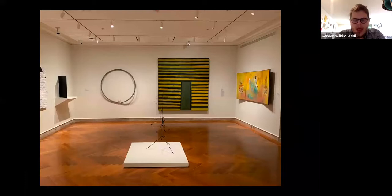And so the second section that we'll be looking at is abstraction. This is to the right of the fountain when you enter in. The Addison has a remarkable collection of American abstraction, and that's due largely to its commitment to abstraction and to the avant-garde, really from the very beginning. The Addison was always seen as the more radical counterpart to the MFA in New England.